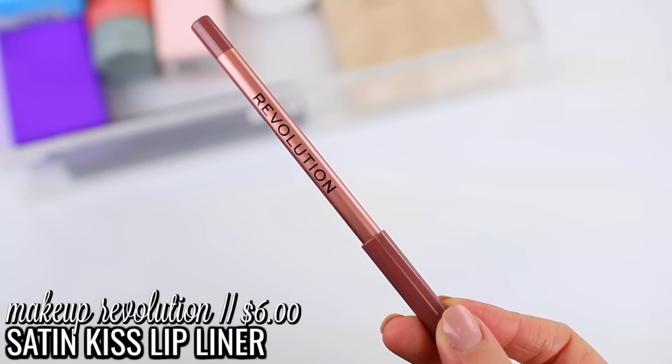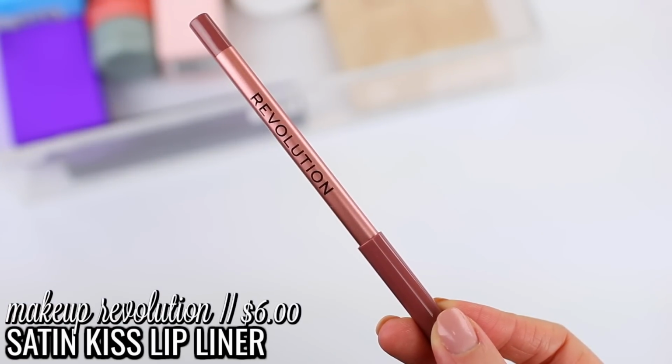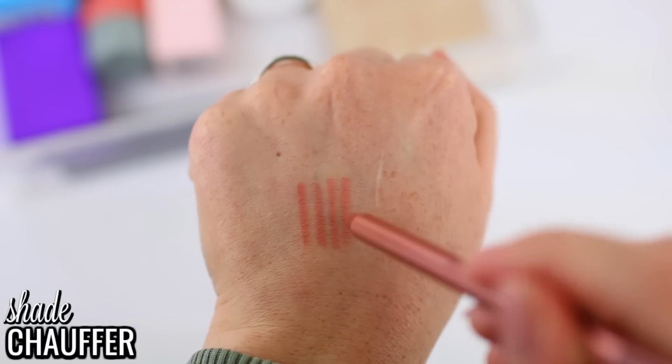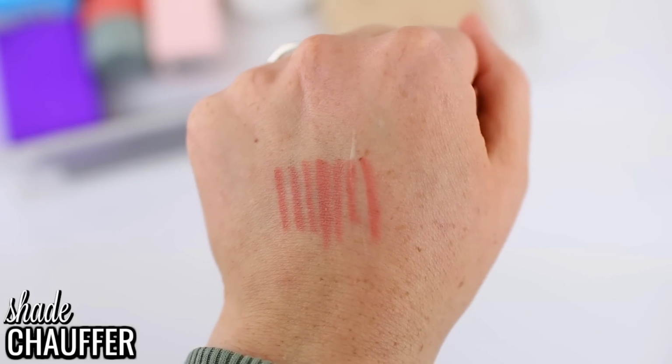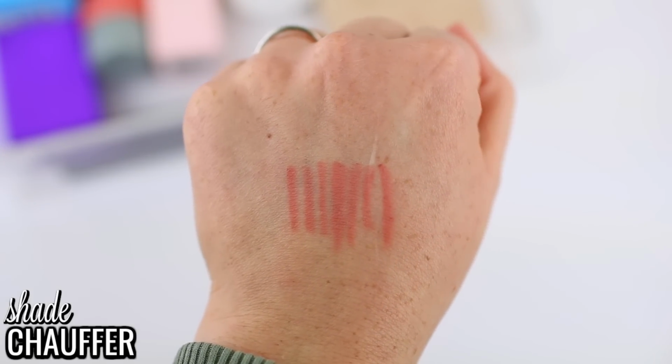We'll see. I picked this product up on a whim as I was checking out. It wasn't a planned purchase, but I was kind of curious about it once I saw it on the website. It is the Makeup Revolution Satin Kiss Lip Liner. I don't need a lot of lip liners, to be honest with you. The ColourPop lip liners are my favorite, but I also really like the Charlotte Tilbury lip liners, and this reminded me a lot of the Charlotte Tilbury lip liners, just the actual packaging and the description of the product.